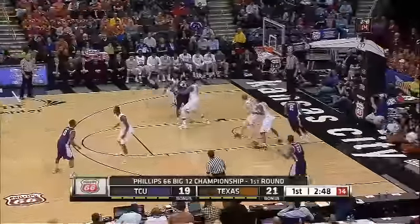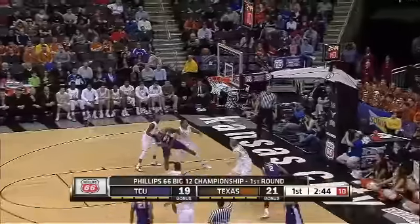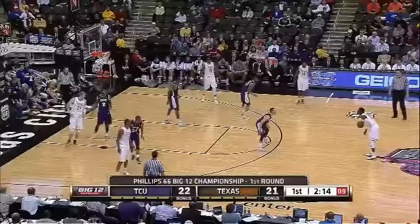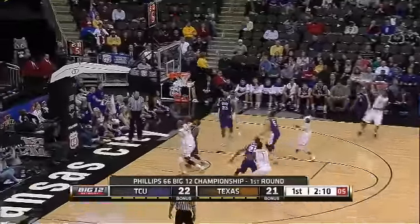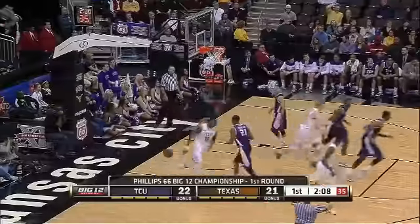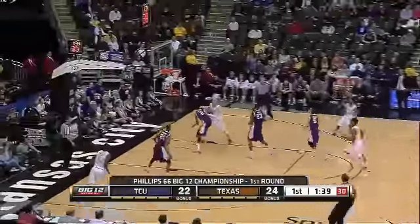Texas had a 9-point lead, but TCU comes back with the three-pointers. Nate Butler-Lind again. TCU with the lead, 22-21. Keep in mind, this is a TCU team that had lost 8 straight until the regular season finale win against Oklahoma. Yes, Julian Lewis was alive and well. He was the difference maker against Texas Tech, difference maker against TCU.